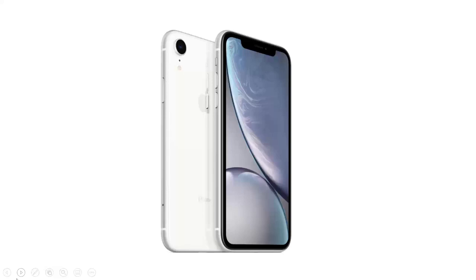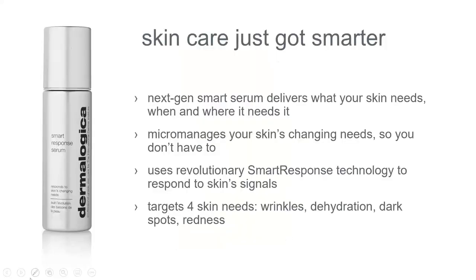So we were thinking about the advances in technology that we see around us. So things like smart cars, smartphones, all sorts of things that we have now that can even anticipate our needs before we do. And so we were thinking, well, why can't this same level of responsiveness or intelligence be part of our skincare? And that's what we set out to do when we created the Smart Response Serum. So I'm delighted to tell you that skincare just got smarter.